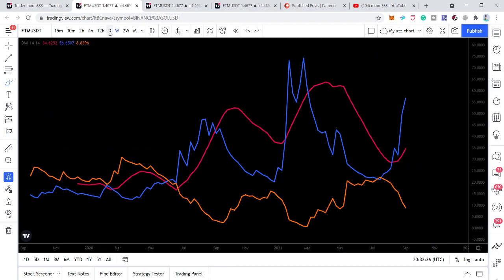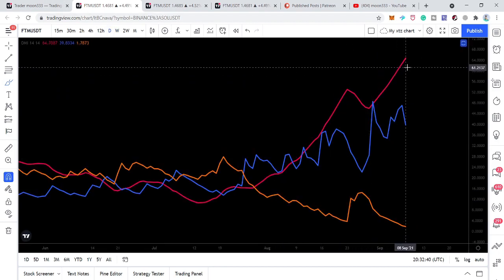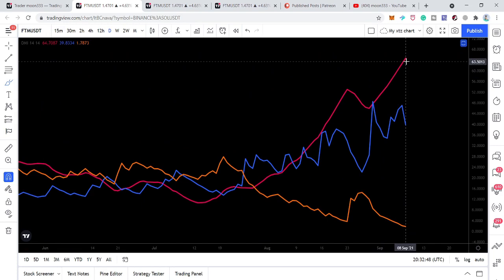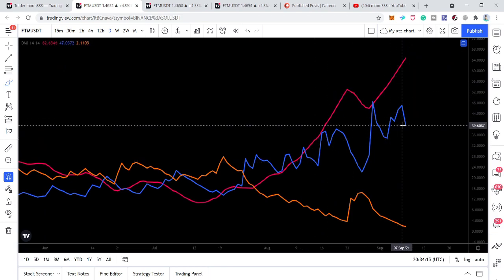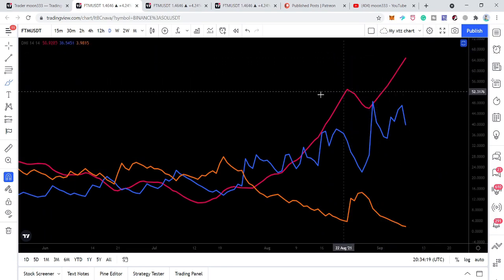Now if we switch to the daily time frame chart, then you can see ADX is very powerful. You can watch the value of the ADX here. The value of ADX is 64.70. That is showing that bulls are very strong. This blue line is showing that bulls are in control, and this ADX is showing that they are very powerful.